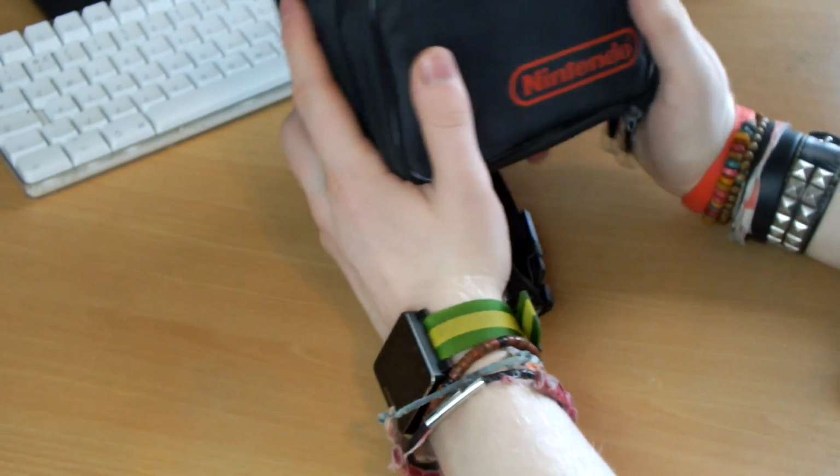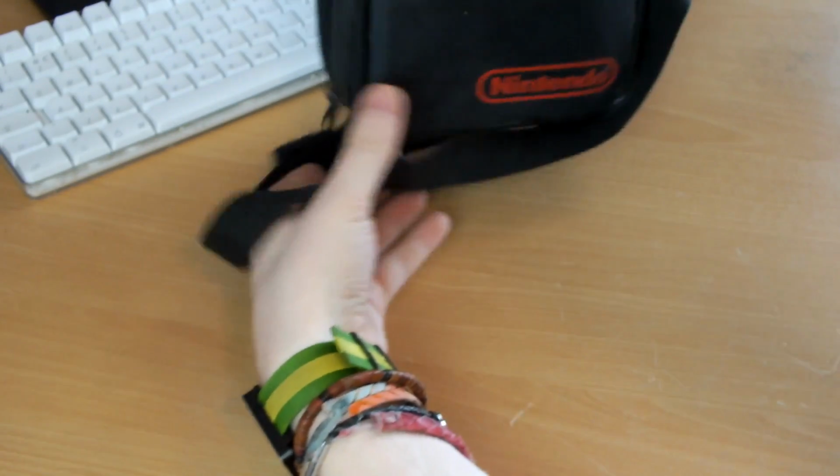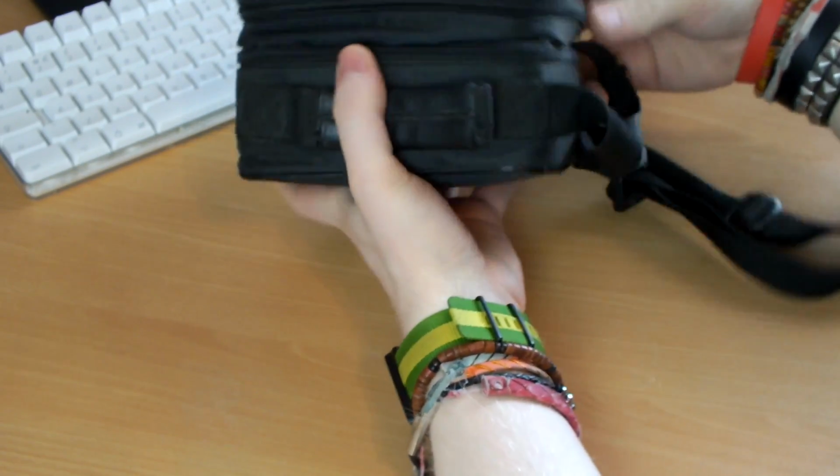But anyway, moving back to this, this is a lovely, lovely little case. As you can see, Nintendo logo on both sides, handle on the top, nice strap, really nice bit of kit. So it's got 2 zipped compartments.